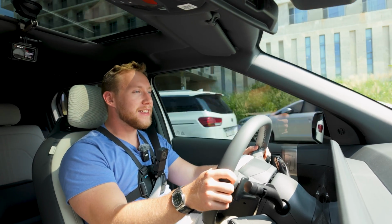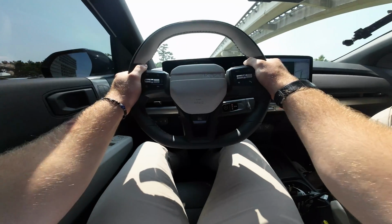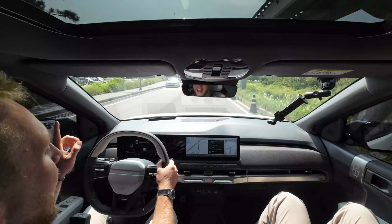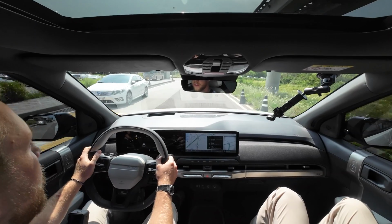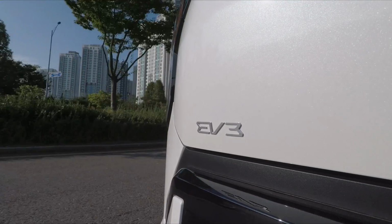Alrighty guys, driving the Kia EV3 in Seoul, Korea. Let's give it some Seoul sauce. Actually, let's not, because we've got a speed bump coming up. And you know what? It actually reminds me of a cool new feature of this Kia EV3. Before we get into all the numbers and the boring stuff, let's talk about some of the cool tech.